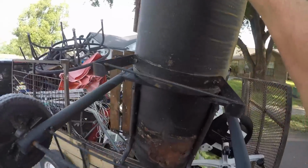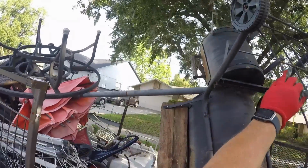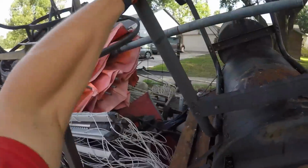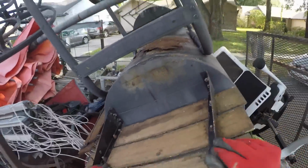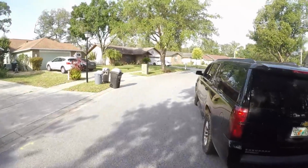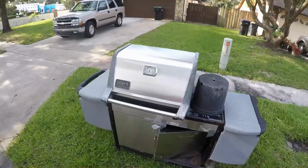A lot of people ask why I put the grills in upside down. I do that because the weight is on the top. This makes it less likely to fall over. Plus, that's the way I can flip it in. It's just physics.